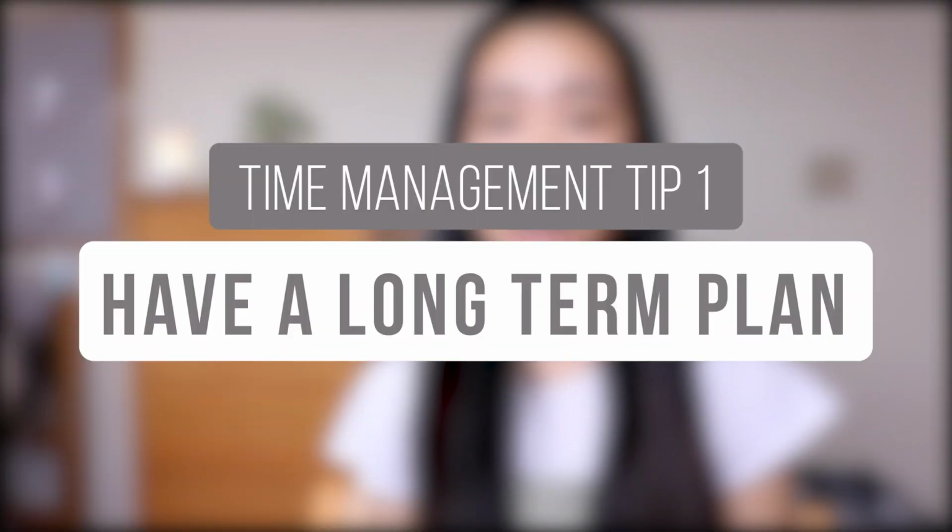First, you need to have a long-term plan. Yes, this sounds a little bit weird for time management tips because we usually perceive time management as more of a day-to-day activity. But having a long-term goal you want to achieve will really help you make sure that you are on the right track.